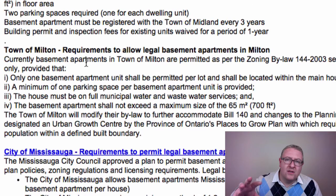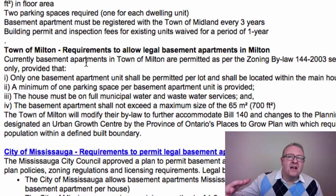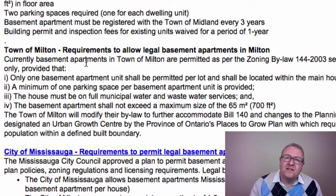We've got Ontario, which has said that Milton is in an urban growth center area, and so really we've got to fit 1 million people in a Halton region in the next 25 years. So it's bound to happen. They've now forced municipalities to say you've got to allow second suites, but they haven't given a deadline really. They've said you can just do it whenever you want.